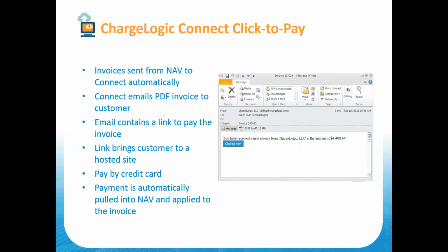The email they get generically would look like this. When you post an invoice in NAV, if you're set up for this, it automatically will send an email out to the email address of the customer you have on file. And attached to that email is a PDF invoice. The customer can see what they're being billed for. And then there's this link, click to pay.